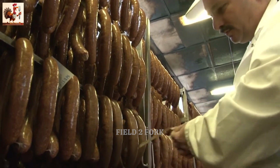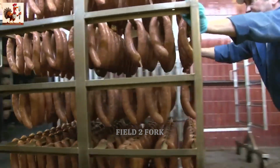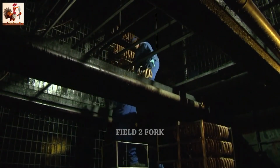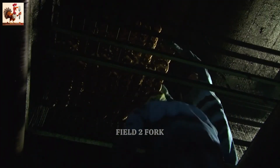For instance, some sausages are fully cooked during this stage, while others are partially cooked and require further cooking before consumption. The cooking time and temperature are carefully controlled to ensure that the sausages are cooked through without drying out. This step also helps in developing the sausage's flavor and texture.